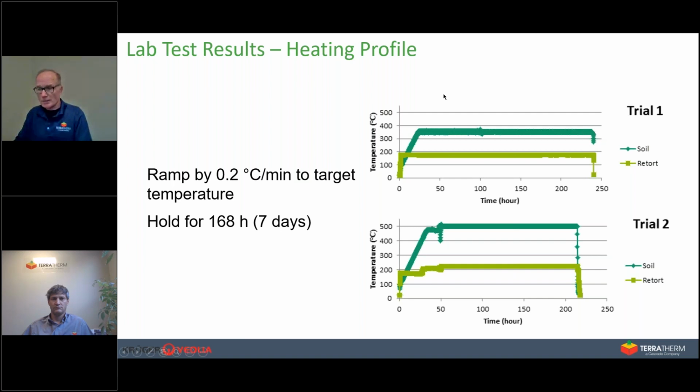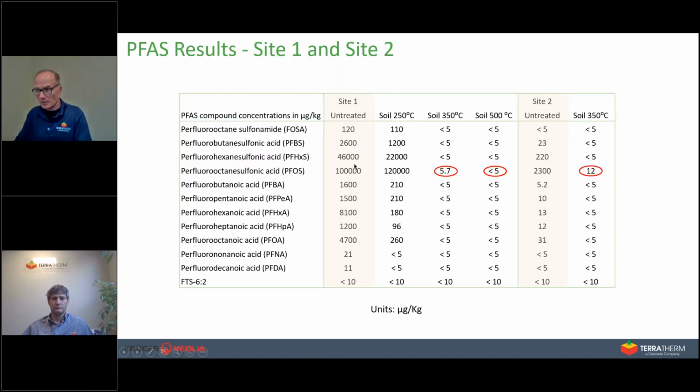So let's take a look at the results. From this first laboratory analysis that we did, this gives you an idea of the results. What you see here in this first column is the untreated, the starting concentrations, and this particular sample of soil from this particular site was highly contaminated with a range of PFAS, most specifically with PFOS.